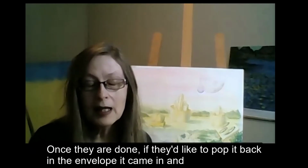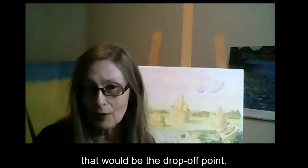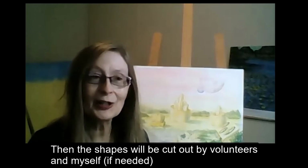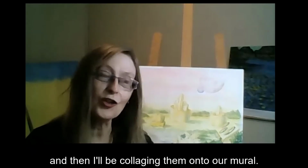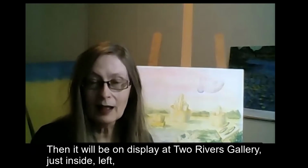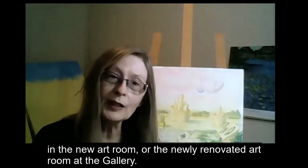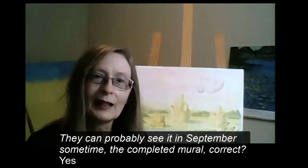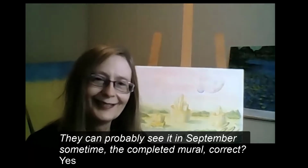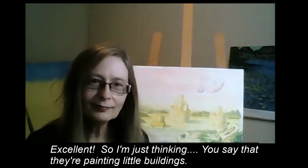And then once they're done, if they'd like to pop it back in the envelope it came in and bring it back to Two Rivers, that would be the drop-off point. Then the shapes will be cut out by volunteers and myself if needed, and then I'll be collaging them onto our mural, and then it will be on display at Two Rivers Gallery, just inside left in the new art room or newly renovated art room at the gallery. They can probably see it in September sometime then, the completed mural, correct? Yes.